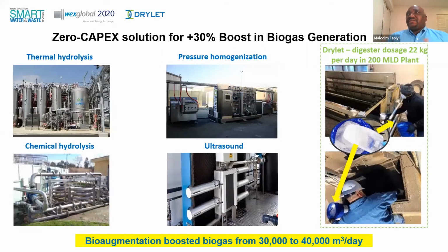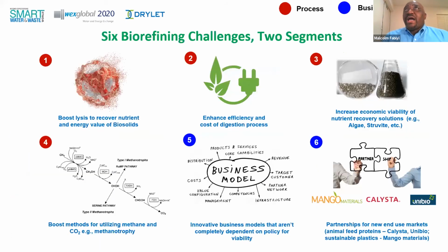This stuff is real. It's actually been done in the field. This is just an example of some work that we've been able to do with bioaugmentation in a 200 million liter a day plant, about 200,000 cubic meters a day, where you're able to take biogas from about 30,000 cubic meters a day, boost it to 40,000 cubic meters a day without capital equipment, where all you're doing is looking at the microbes and finding ways to enhance what is going on with microbiology.